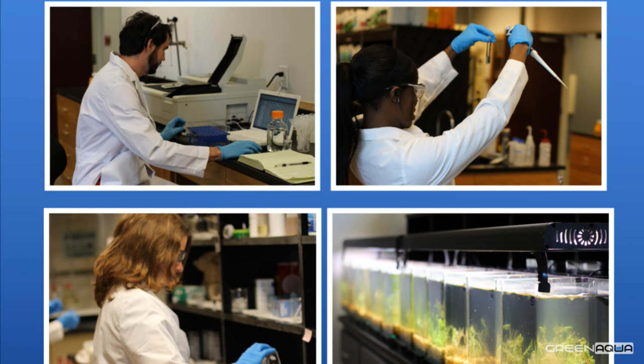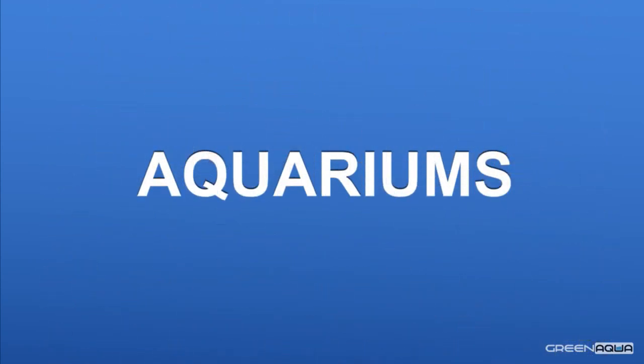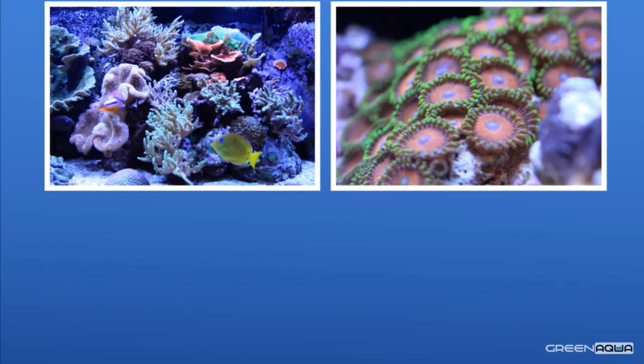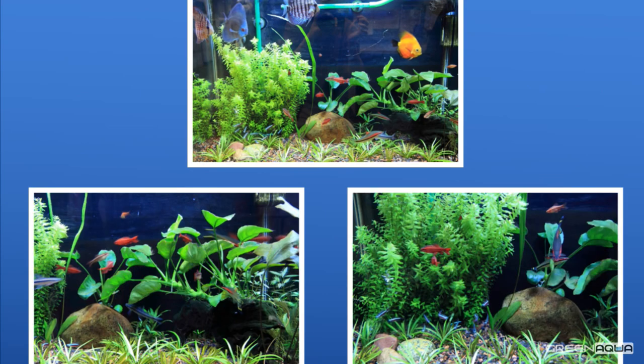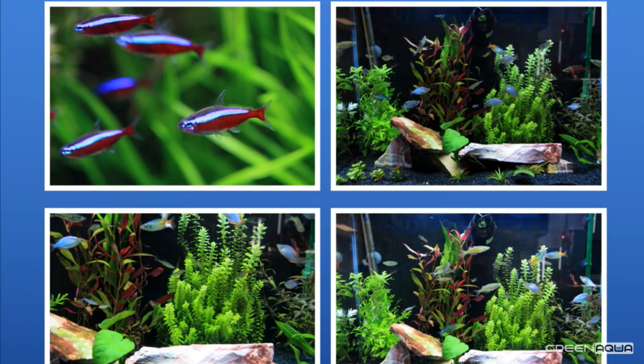You can see the lab on the screen right now. Yeah, the laboratory's always going. There's always research going. And these aquariums here are all photos from employee aquariums at Seachem in our offices. You walk through our offices everywhere, you see just beautiful aquariums. We have human resources personnel and accountants that weren't hobbyists when they came to Seachem, and some of these photos are their aquariums. We want everybody to know the love and the passion that's involved with this hobby.